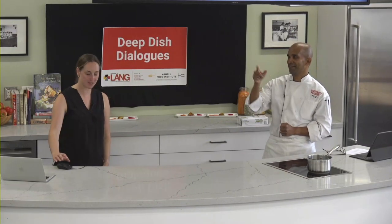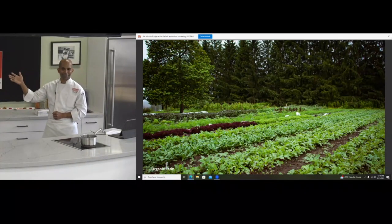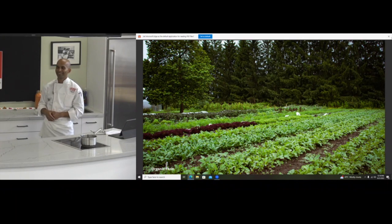Well, I've been trying to show some photos. Yeah. So we were talking about the organic farm earlier. This is a photo of that. That's Mike's home there. Mm-hmm. It's beautiful.